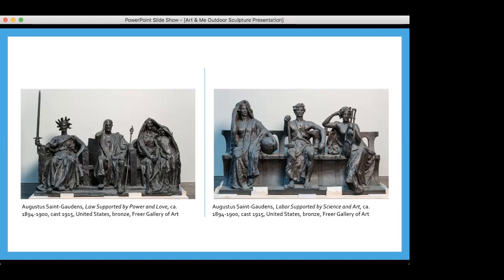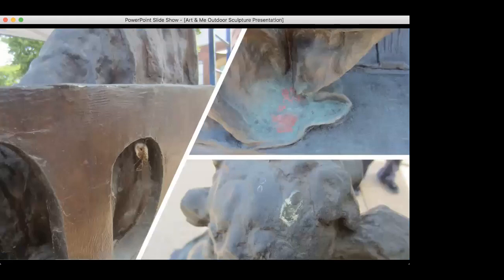Can I have the next one, Laura, please? So these are some close-up, so you can do some close looking of these sculptures and some of the different things that happened to them from being outside. So take a look and see if you can figure out or see what you notice on these three pictures and tell me if you can guess or what you think might be happening here to these sculptures from being outside.